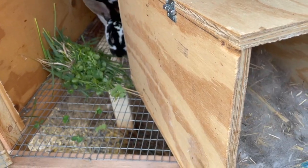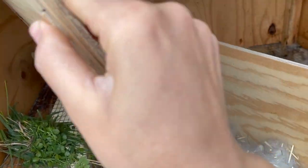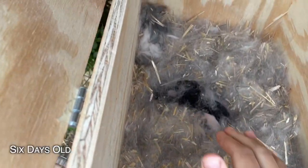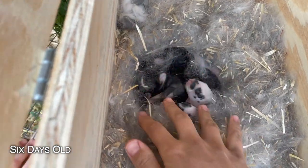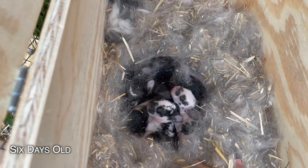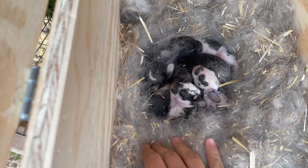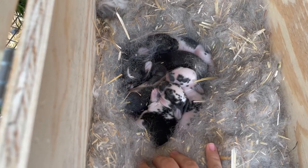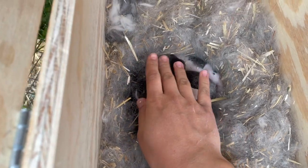Yeah. But can I really see them? Mom, can you put it on the ground? Let me just get a picture of them real quick. They look like they're all doing good. They're getting a little bigger and a little furrier. Come on, just put it down.